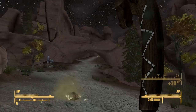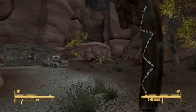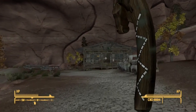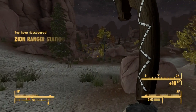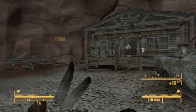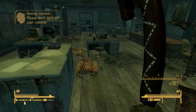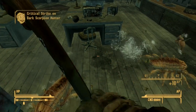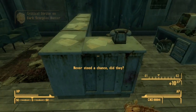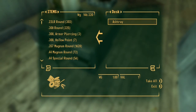Oh no, a tiny little bark scorpion. I'm so scared. Zion Ranger Station. Alright, inside the ranger station. Oh no, another little bark scorpion. Oh, what will we do? The inhumanity! They're dead. You're telling me.